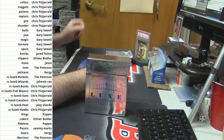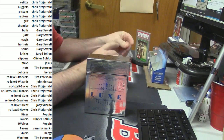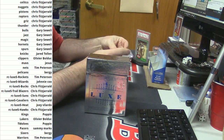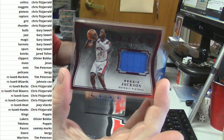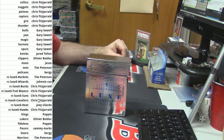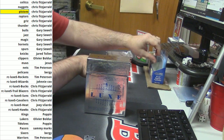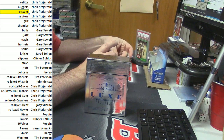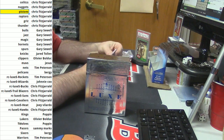Quick one, triplet. Alright, start off with our patch action. The Detroit Pistons, 19 out of 99, Reggie Jackson. So we're going to say then that the Pistons. 57 out of 99.